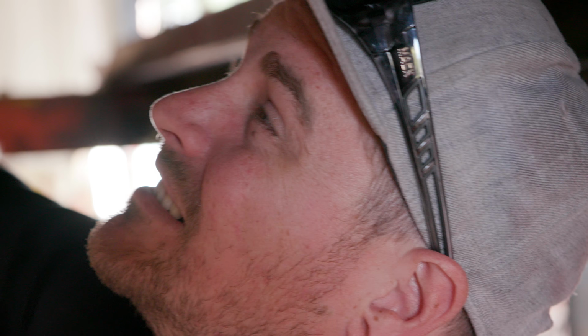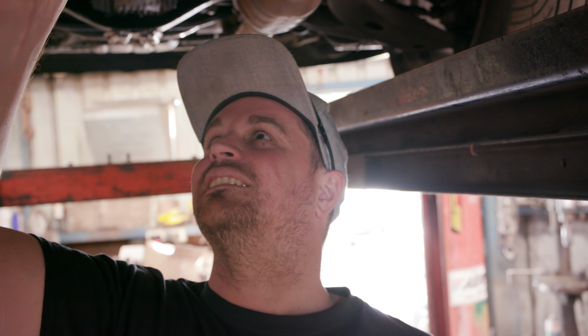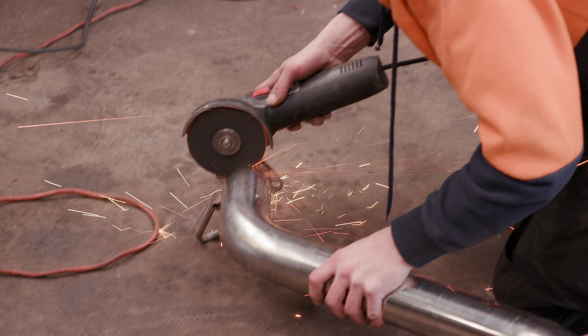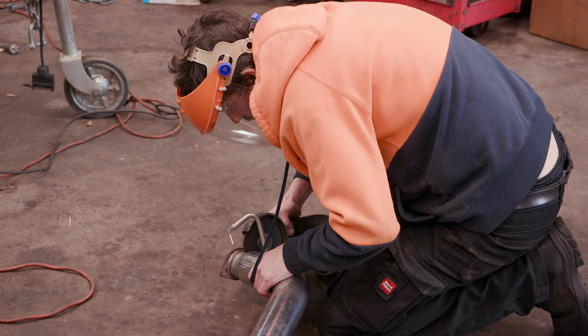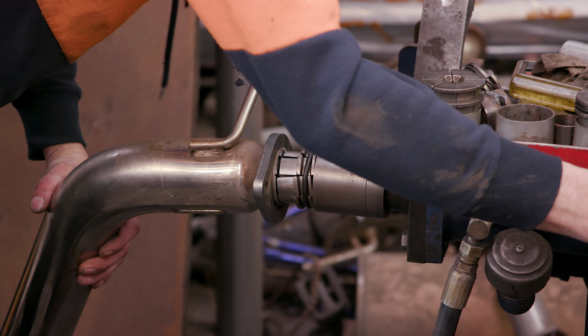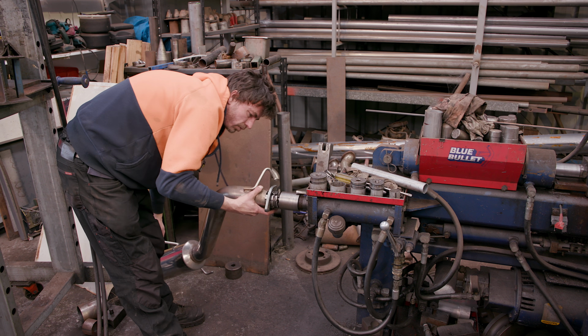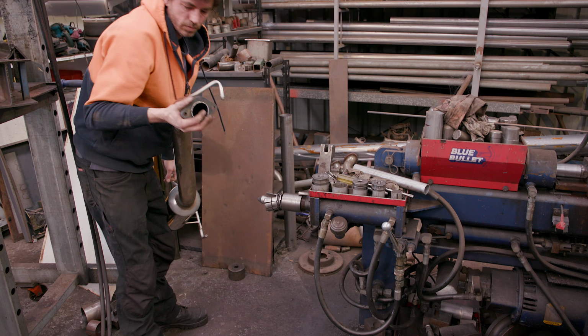Is a job worth doing? It's doing it shit. I can't get that out, it's stuck in there. Well, it has stopped the heat shield from rattling. I haven't seen that kind of expansion since the birth of my third child.